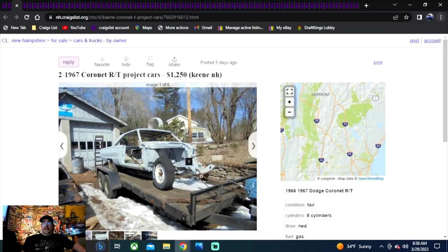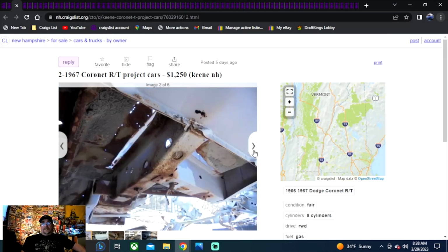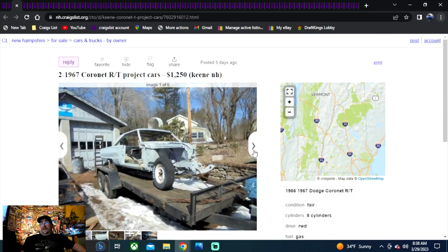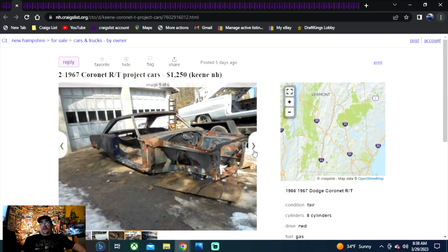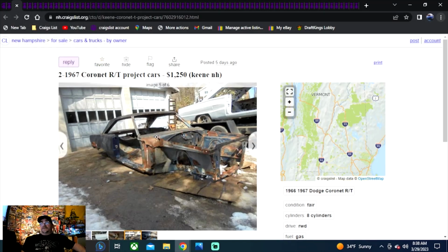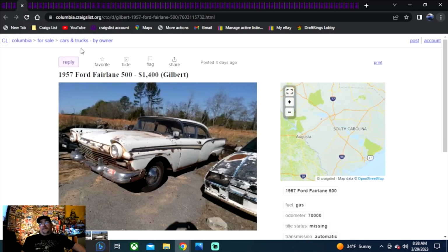Doesn't even look like it has a wheel on this side. Looks like it's literally sitting on a block. So good luck moving those. $1,250. That's your area if that's what you're looking for. Some shells. That's what he's got. Some Coronet RT shells. I do dig the 67, 66 Coronets. But man, those are so pretty far from being built.